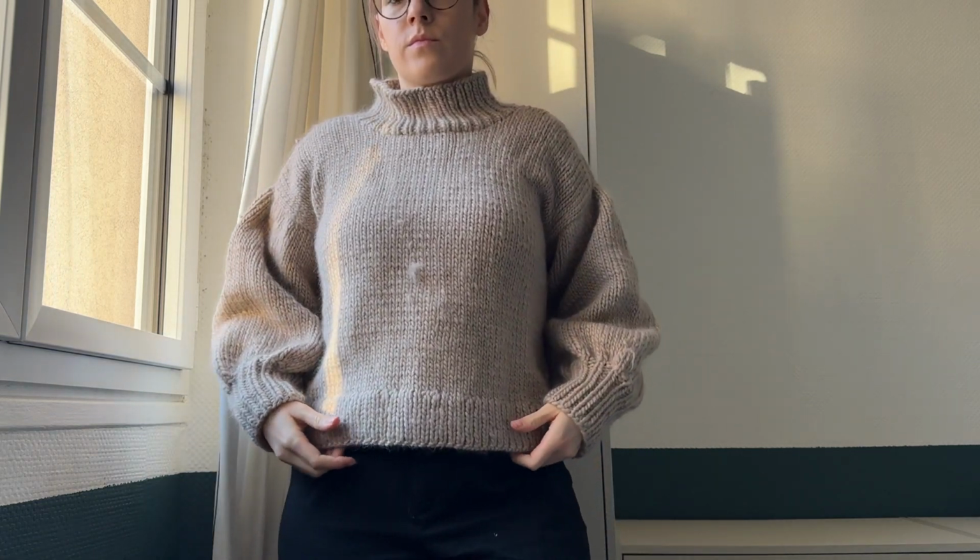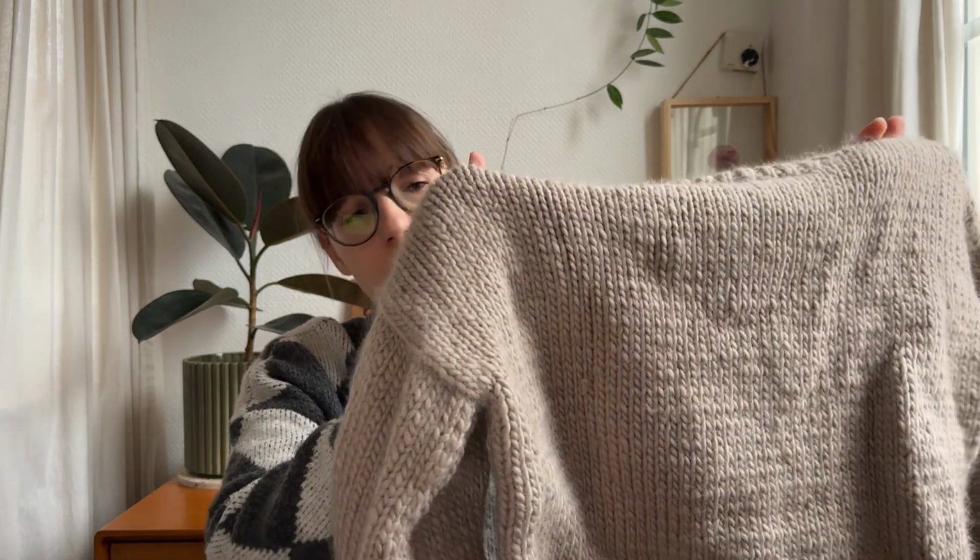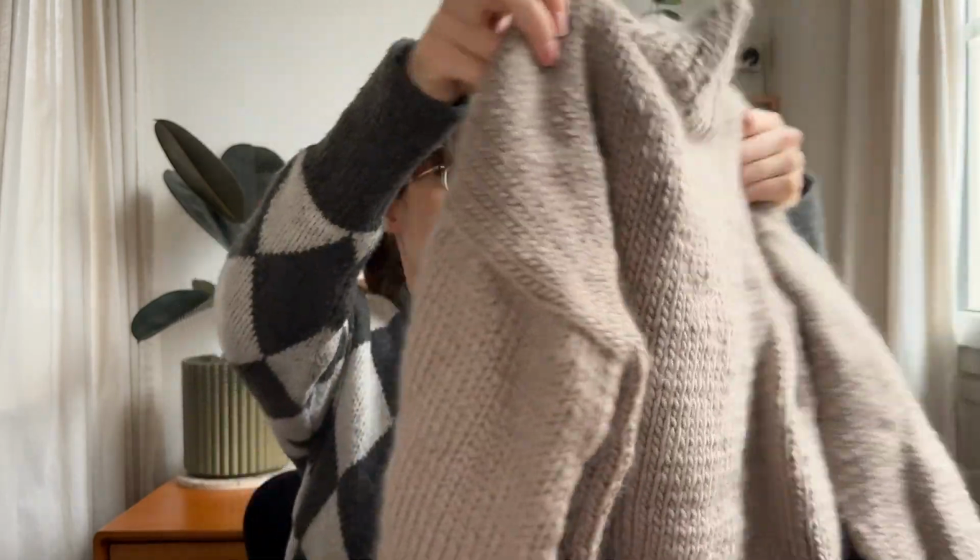I'll try to include some b-rolls of me actually wearing the garment so that you can see. If I tuck it into my jeans, which I tend to do, it just kind of bunches up at the back and creates a really weird fabric. So yeah, I could probably just wear it at home, which I might try. I'll try to wet block it and then wear it here to see, but yeah, it's not my favorite, but this is my first sweater.